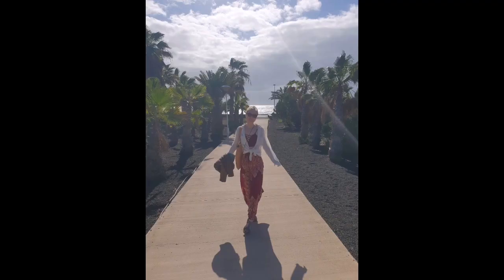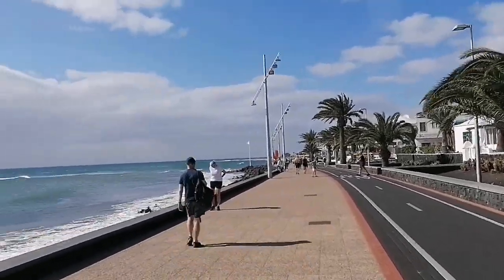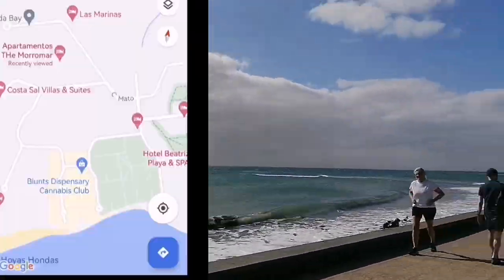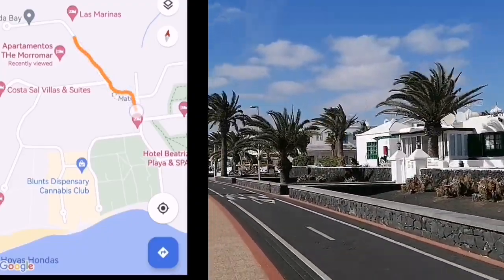We then wanted to find our way along to the beach, and it was roughly about an 8-minute walk, as you can see from the map. Yeah, it really didn't take very long, and it was a lovely walk.